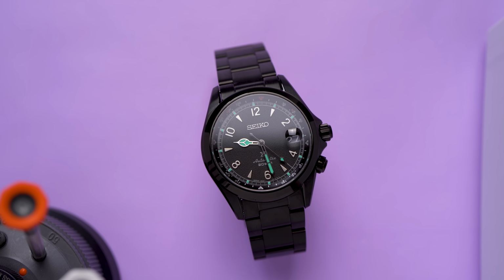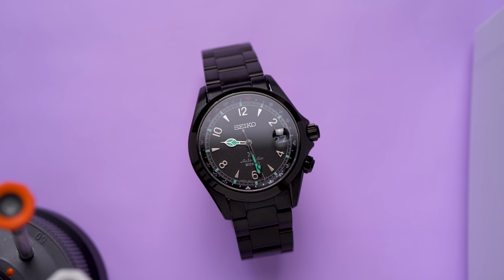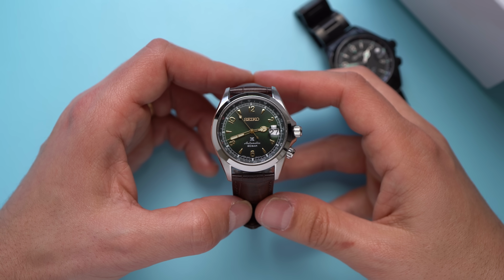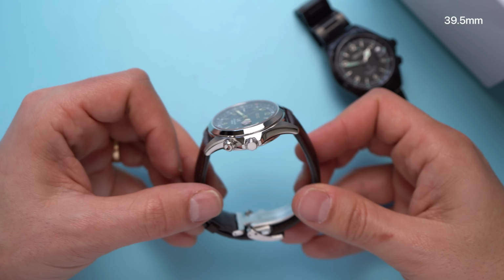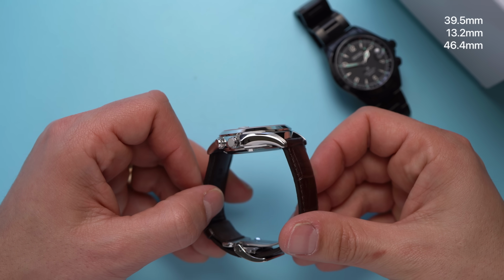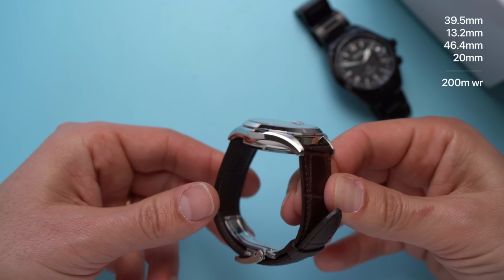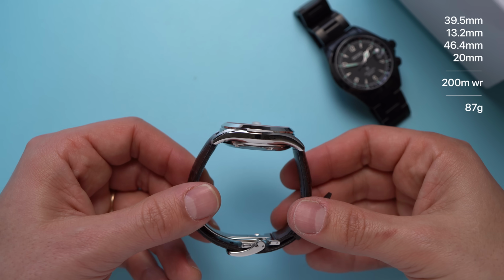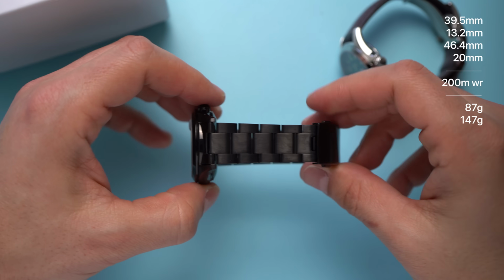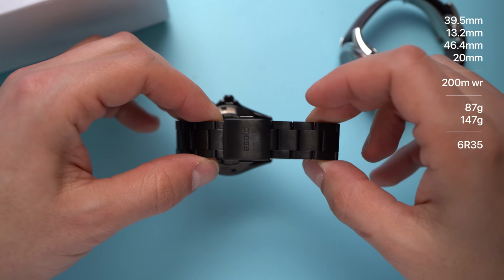The latest generation of these watches came out in 2020, but this black one, this Night Vision, came out in 2023. If it's not clear, these two watches share most of the same specs. 39.5 millimeters in diameter, 13.2 millimeters thick, 46.4 millimeters long, and with 20 millimeter lugs. They have 200 meters of water resistance, 87 grams on a leather strap with a deployant buckle, and 147 grams on a bracelet.